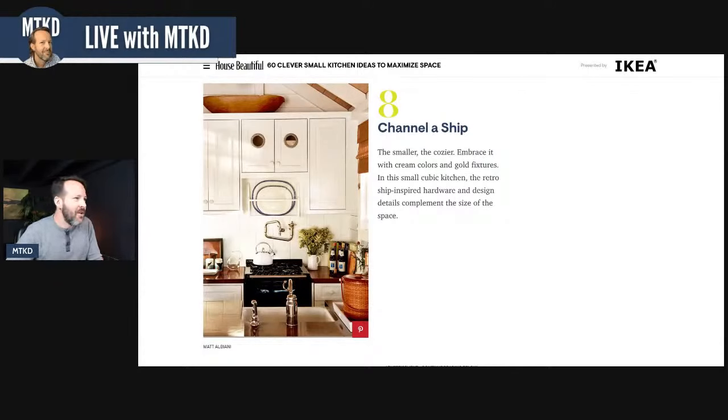In this small cubic kitchen, the retro ship-inspired hardware and design details complement the size of the space. Looks really interesting, but it's not gonna help you maximize the space. So you see what I'm up against here with this article.